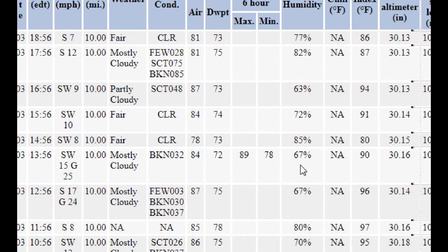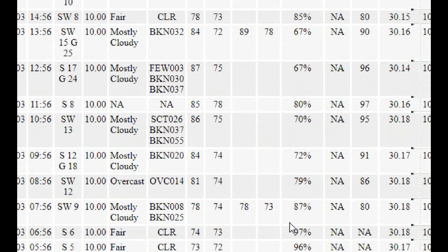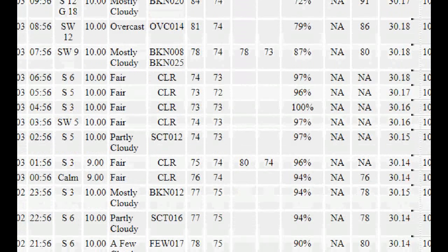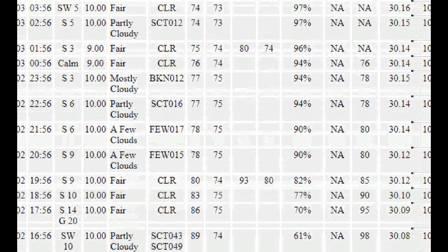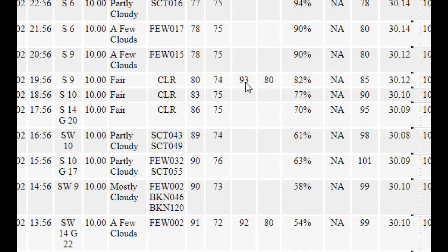89 degrees today in Toms River, and again some really high dew points seen there too. Dew point up to 78 right around noon there. Really, we're going to see a dew point of 80 degrees the way things are going this year. But this is the way the climate is going now, you know. And yesterday, Toms River hit 93.